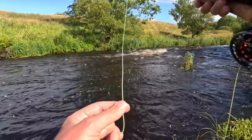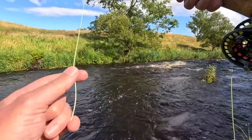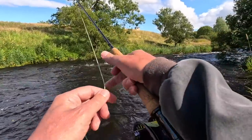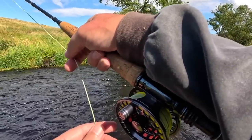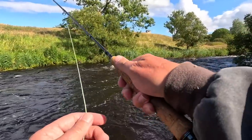Done really well in here, so now the fly I'm using is a Dynamite Harry. It's the one with the possum. It floats really well.